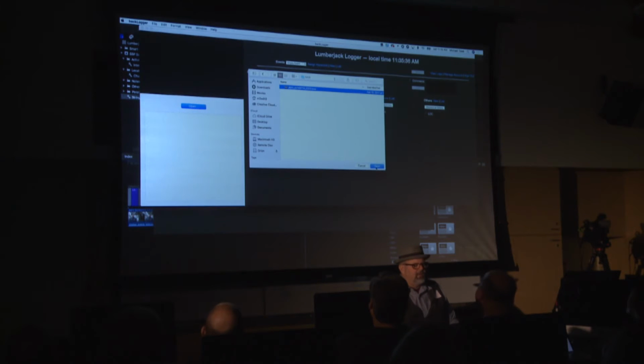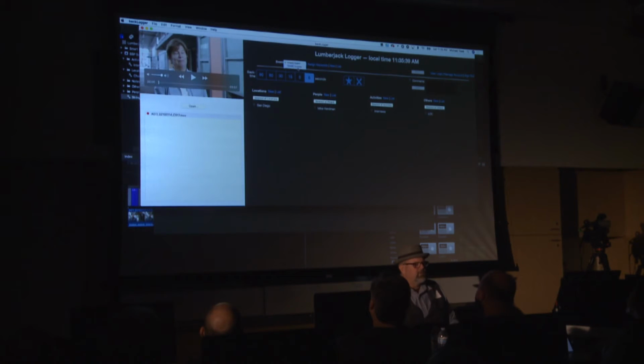So we'll just open a file up. Let's go to our correct event here that has all of our information. Oh, is it not going to load it? Load it up, there it is. And then again, we just play the file.